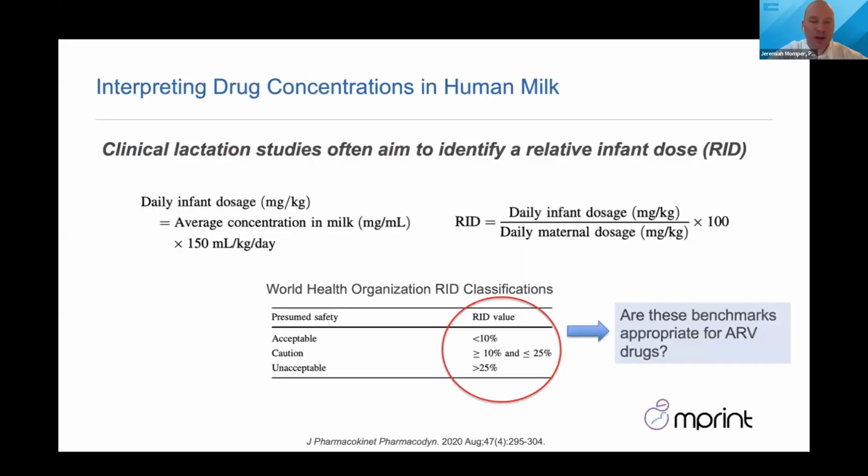So in interpreting drug concentrations in milk, we're often looking at relative infant doses, or RIDs. And this is simply an estimate of the daily infant dose expressed in milligrams per kilogram that's calculated based upon an average concentration in milk. Here, that's milligrams per mil, as you can see.